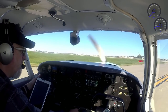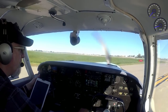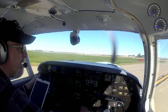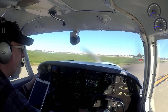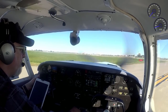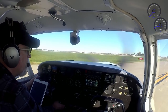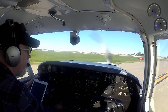Mixture, we'll leave lean, 1500 RPM. Get some oil in there. Now we go to 2000, make sure we don't creep. Engine sounds good. There's EIS. EIS back up.